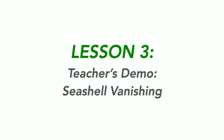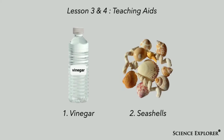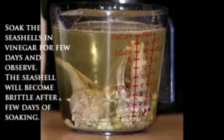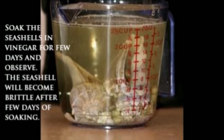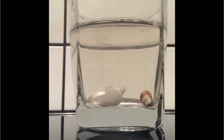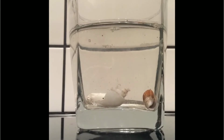Let's go to the vinegar experiment. Teacher has prepared vinegar and seashells. We are going to do seashell varnishing. Teacher had soaked the seashells in vinegar for a few days. Let's observe what happened to the seashells. Shells will become brittle after a few days of soaking.